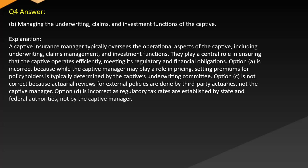Option A is incorrect because while the captive manager may play a role in pricing, setting premiums for policyholders is typically determined by the captive's underwriting committee. Option C is not correct because actuarial reviews for external policies are done by third-party actuaries, not the captive manager. Option D is incorrect as regulatory tax rates are established by state and federal authorities, not by the captive manager.